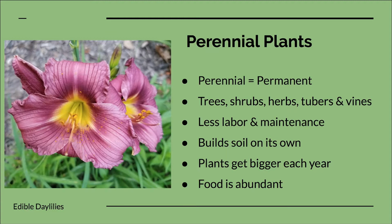In this photo, we have some edible daylilies. We have multiple colors, yellow, red, this gorgeous purple, and these are actually edible. So you can eat them when they're buds and they haven't bloomed yet. I've heard they're really good stir-fried. And you can also just eat them fresh. If you've never eaten a flower before, it's really good.